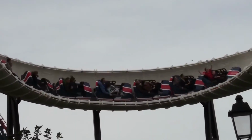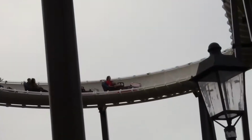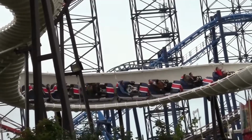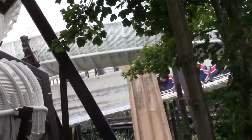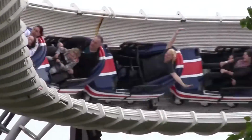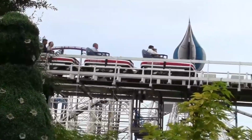I do enjoy it. You actually get a little bit of airtime on there as well. With the restraint system on this, it's pretty free, to be honest. You're not really restrained in too much, which makes it quite an enjoyable ride. It's got some good twists and turns in it, but it doesn't really do too much on the layout compared to other versions of this ride that have got 2 or even 3 lift hills. With Avalanche, it does just feature the 1.